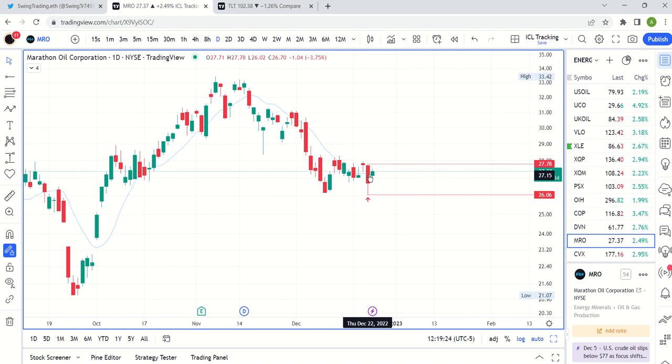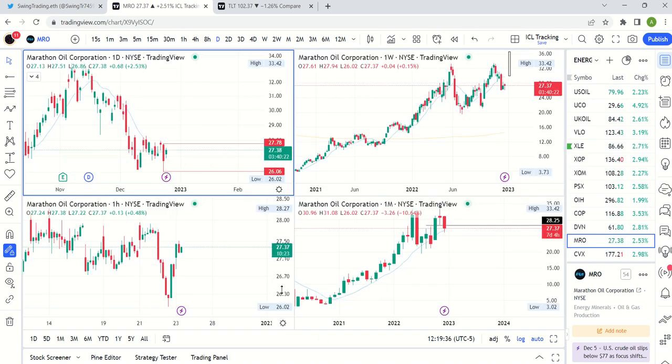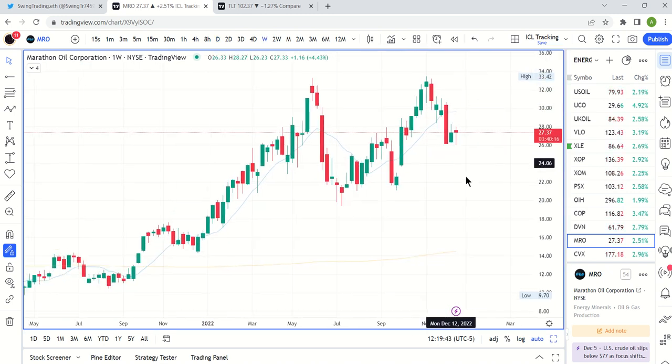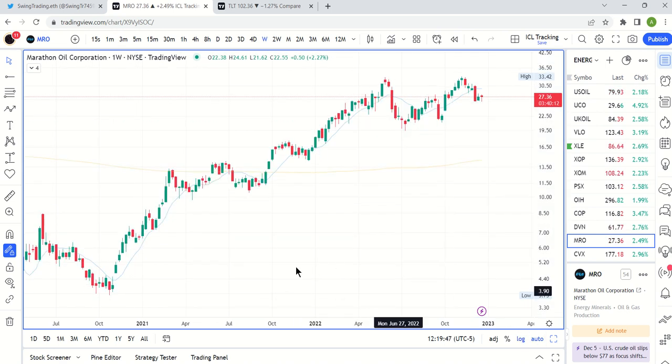Inside this range, low of 26.02, high of 27.78. So about 40 cents or somewhere thereabouts to get to the other side of this. And what does that look like on the weekly? So on the weekly chart, this is one of the few that's actually red on the weekly. So not awesome, but the week is almost over. So less of an important signal at this point.